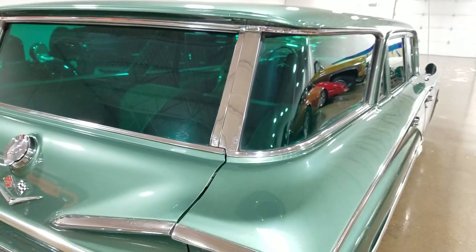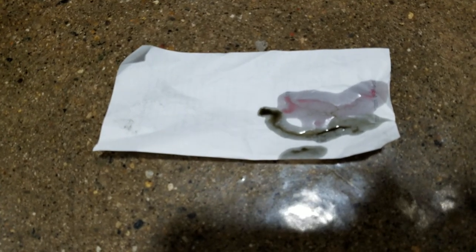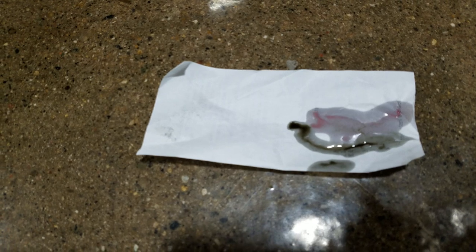All right, let's take a look inside. Here's a quick look at the fluids. Transmission fluid is nice and pink. It did not smell burned. And the oil looks nice. It kind of ran into the tranny fluid on this paper, but it was in good shape.